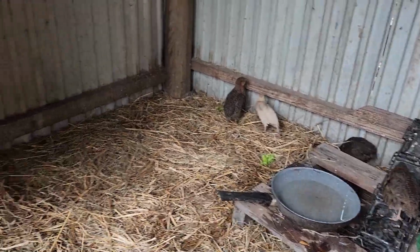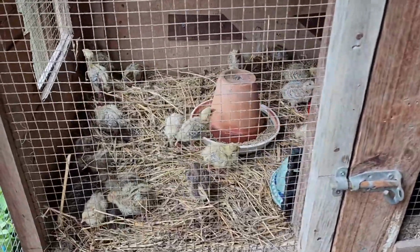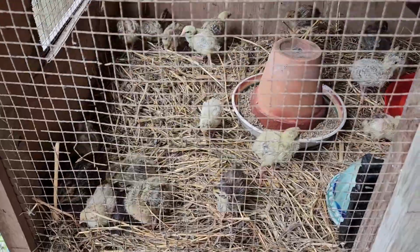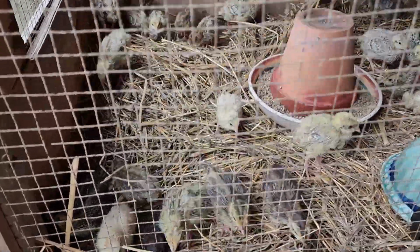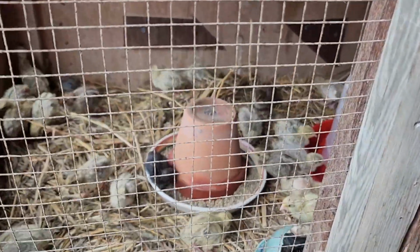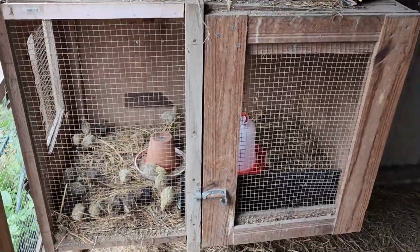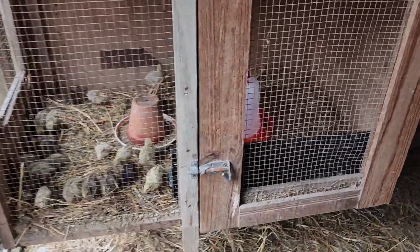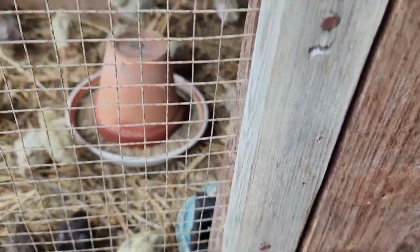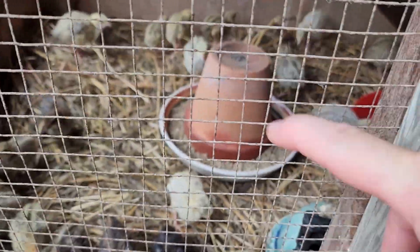And we also have some little ones. This is the new group that just hatched 5 days ago. And look at them. I will open up and show you. I definitely want to have them in this smaller cage Seb built inside the chicken coop for little birds. And now it comes really handy with the very tiny holes.